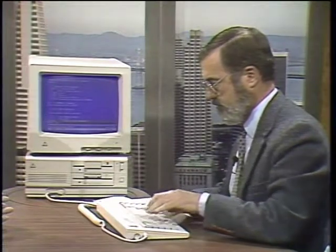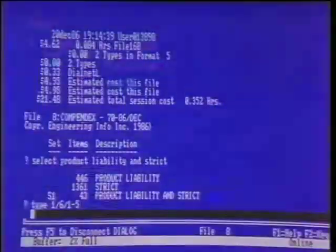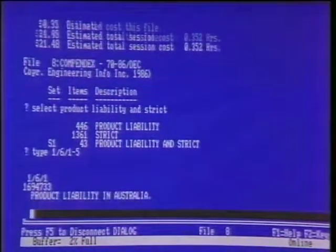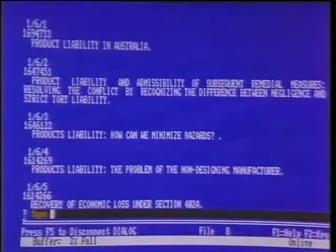Now, what I'm going to do this time is just show some of the titles so we can scan through some of those. I'm saying just type the first 5 of those titles. Here we have product liability in Australia, product liability and admissibility of subsequent remedial measures, products liability, how can we minimize hazards? Now that's an interesting one. Let's take a look at the full record on that.